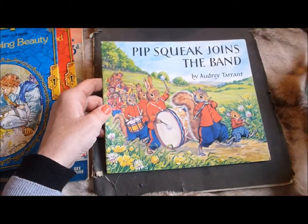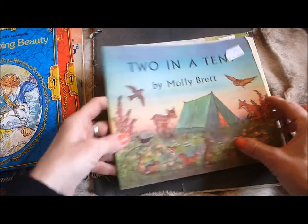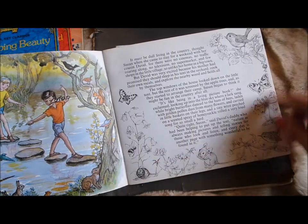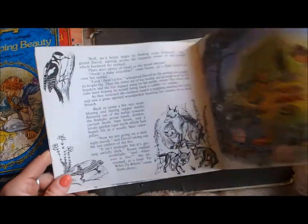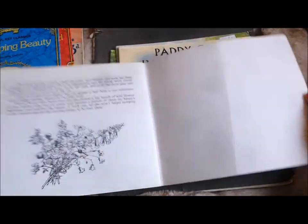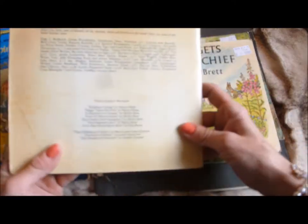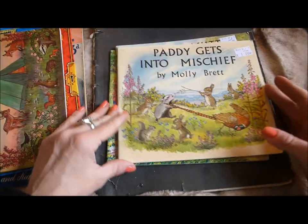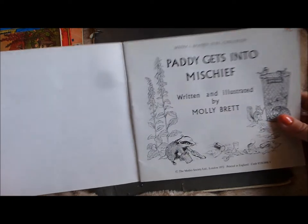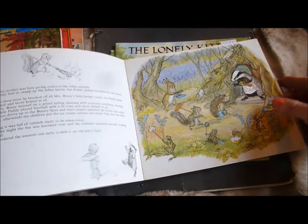And then I got these gorgeous books from another shop, which are just lovely. Again, lovely pictures, and I love all these illustrations all around the edge of the page. They are just gorgeous, aren't they? I thought I would share these with you because I thought they were such nice books. I took these to my mum's the other day, and my sister was there, so I showed them. I don't think my sister was particularly impressed. She's not a crafter, and I think found it strange that I would be so excited by these, but I love them. This one, 1972, Paddy Gets Into Mischief.